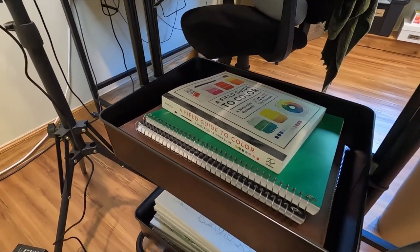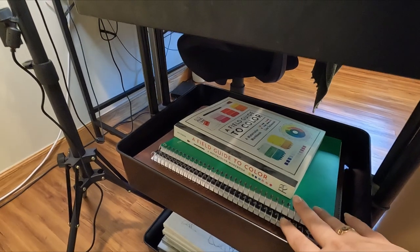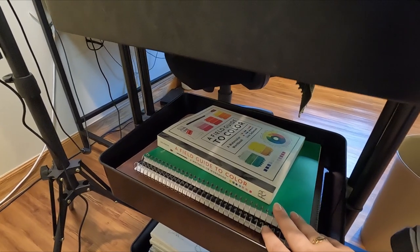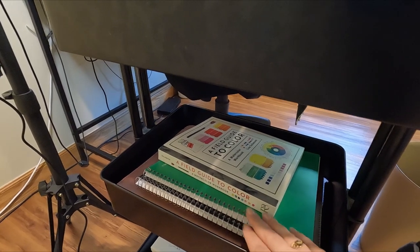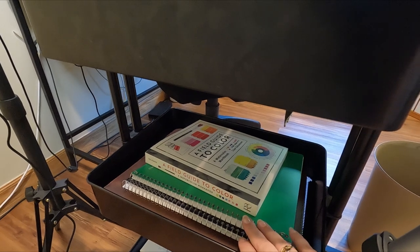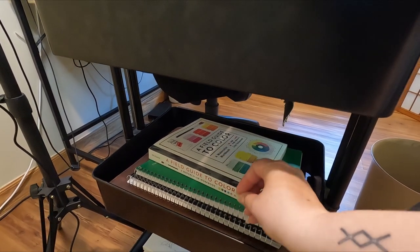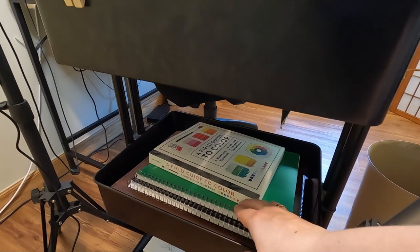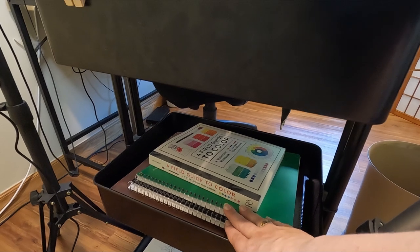All right, this little drawer here is some upcoming project stuff. These are notebooks for my studies. I have a very specific idea of how I want to study this next time around. I know that sounds really weird, but I like having big, large, physical notebooks for things that I can go back in and highlight and do all that stuff for. So these are just waiting.